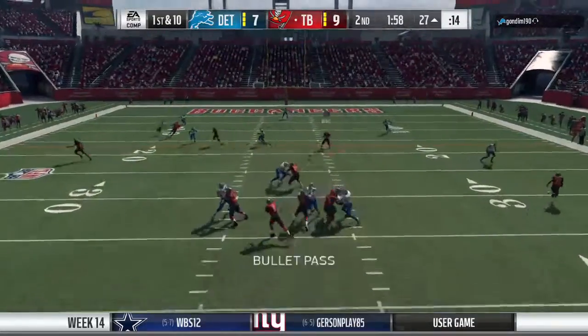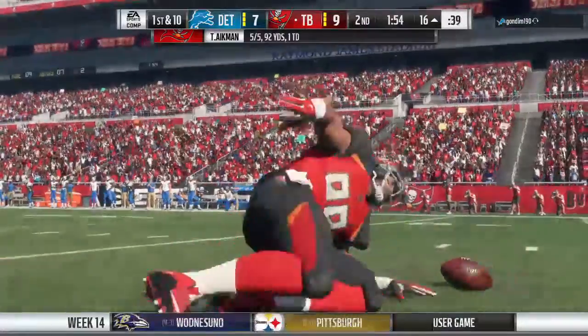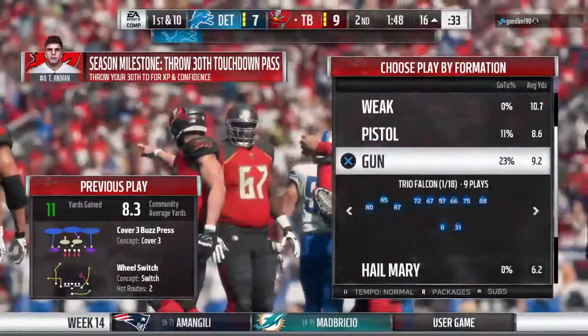They'll look to throw now on 1st down. Oh, he's got a man wide open, complete. And he's brought down. Give him 11 yards that time and a new set of downs.